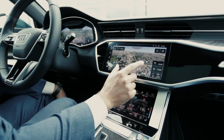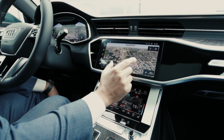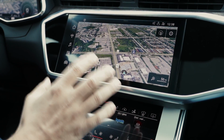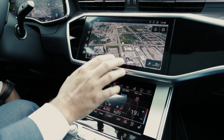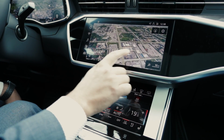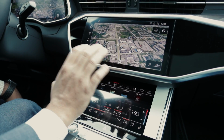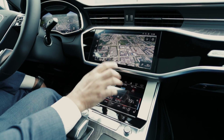I get a full Google map, and this is part of Audi's 3D. It pulls all this data from the cloud and takes basically Google Maps. It shows you where you are overhead, and you can use your finger to move things around and change the view. But this is awesome. We're glad in Canada we finally have this.